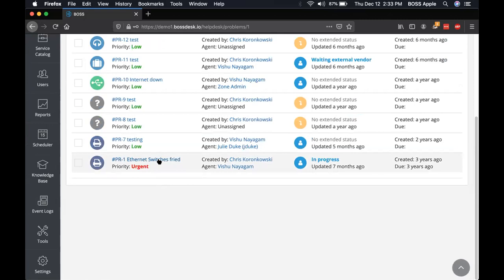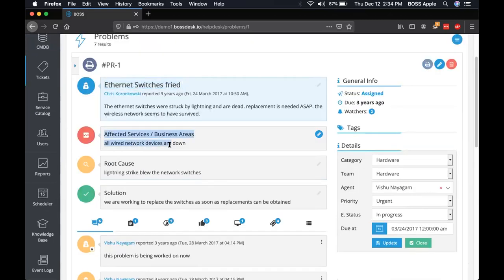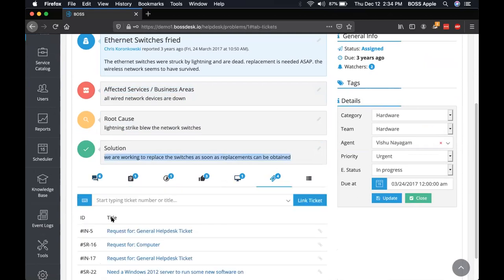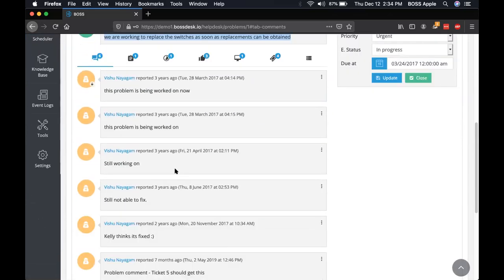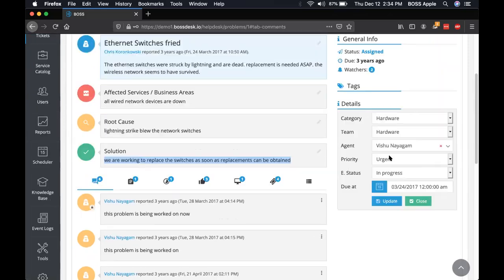So, for example, I have a basic example here. Okay, Ethernet has some problems. We can document what business areas are affected, what the root cause is. When you find a solution, all the underlying tickets get commented on and closed. We can update the end users using our commenting engine, and all these underlying tickets get commented when you add a comment in here. So basically a single person is working on multiple tickets. Okay, that's problem management.